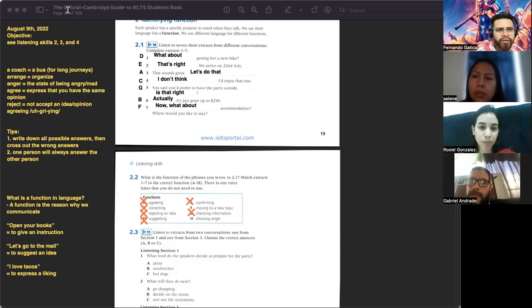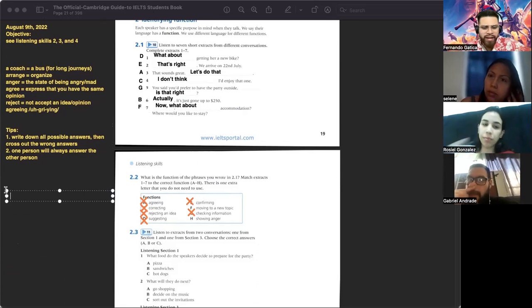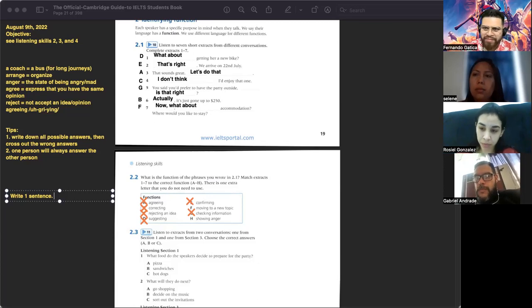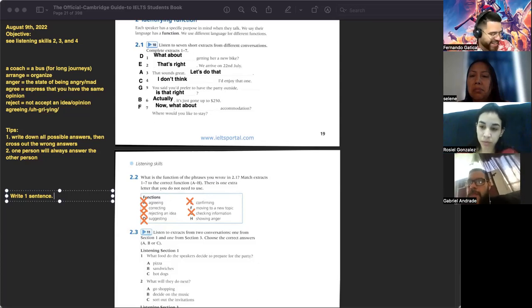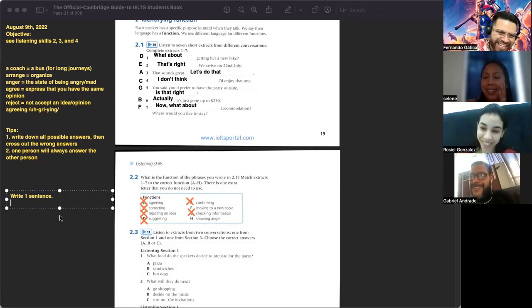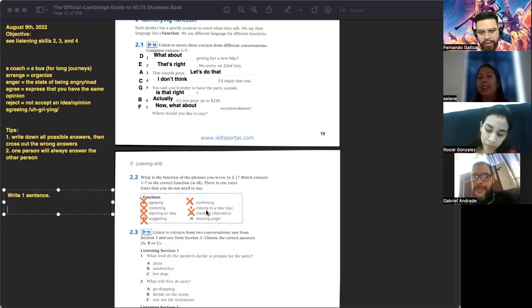Now, in your notebook, I want you to write one sentence. It can be anything. Write one sentence about anything. Just one sentence. Because you're going to say the sentence and your classmates are going to try to guess the function. It can be a function from here or it can be something different.